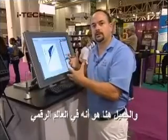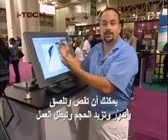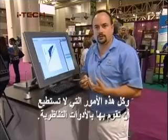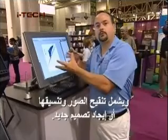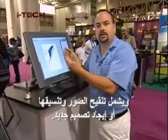So the beauty here is that in the digital world, you can cut, you can paste, you can rotate, scale, undo, all of those things you can't do with analog tools. That includes 3D modeling, that includes the touch-up and compositing of photographs or the creation of a new design.